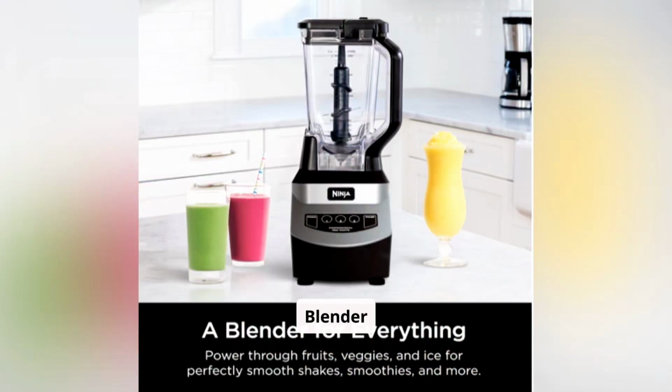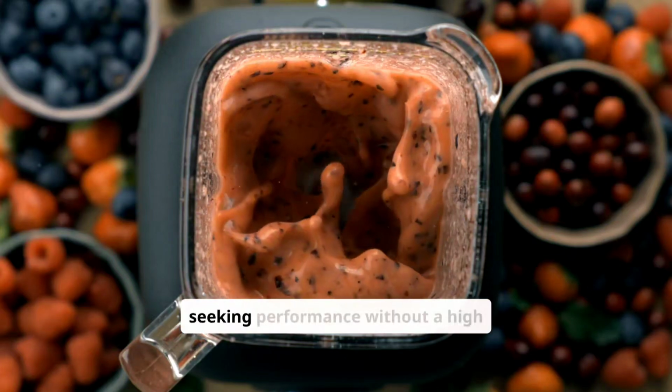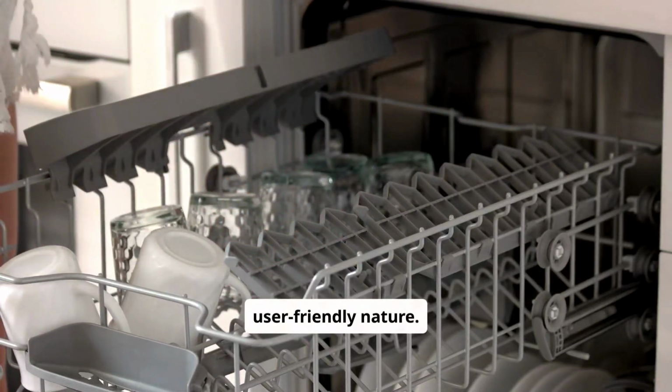First, the Ninja Blender NJ601AMZ boasts a powerful 1,000-watt motor, perfect for crushing ice, fruits, and veggies. It's budget-friendly, making it an ideal choice for those seeking performance without a high price. The dishwasher-safe design eases cleanup and adds to its user-friendly nature.